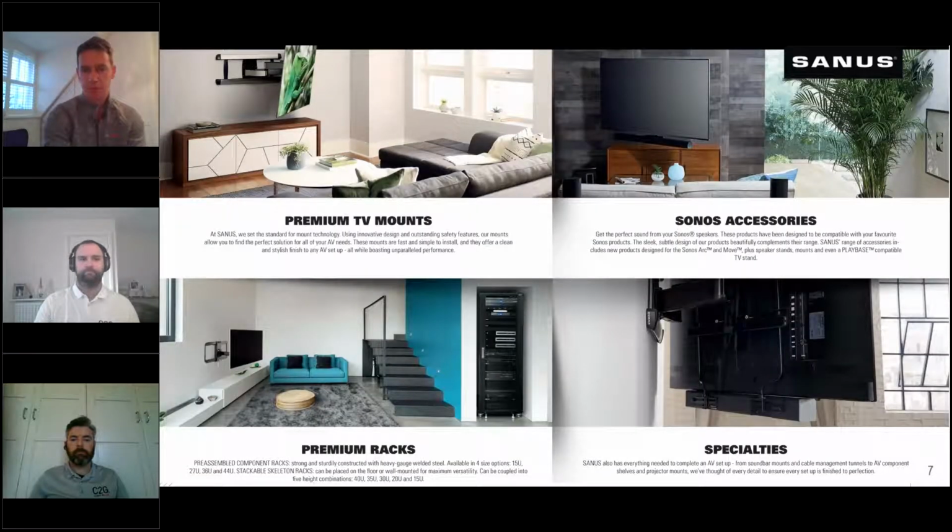So this just gives you a snapshot of other categories we're involved with that may be of interest to you guys. As I mentioned, premium mounts, that's our core business, but we do other accessories as well. One of them is Sonos. So we do work with Sonos via a US relationship.